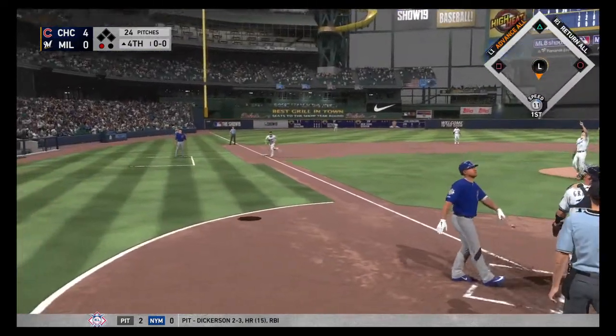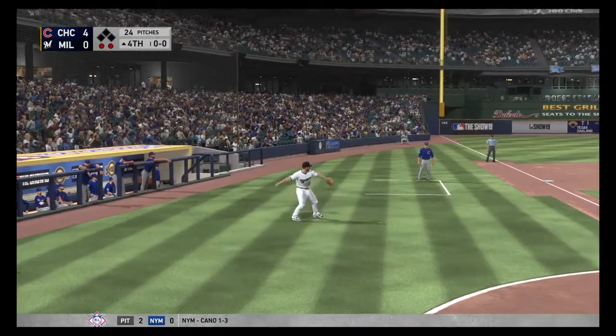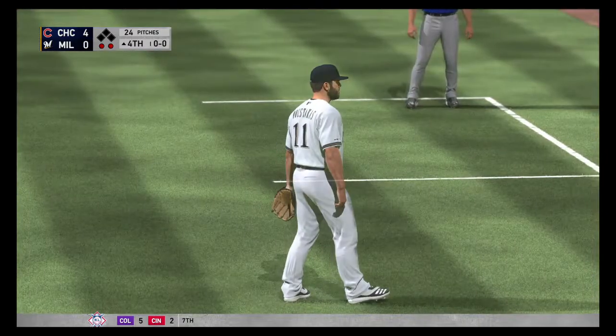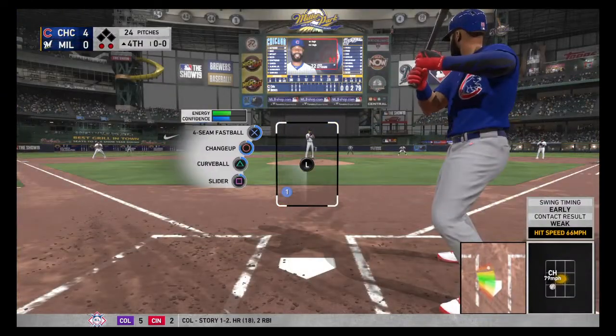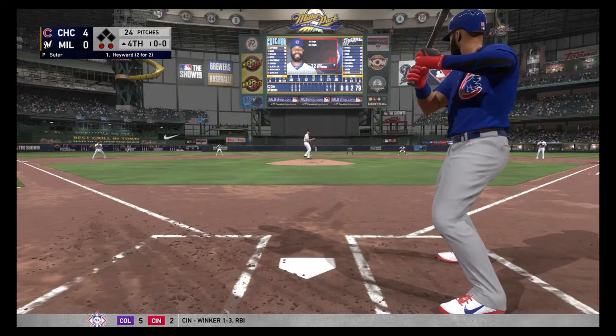Popped him up. Moustakas in foul ground. He's got it, and there are 2 down now. Now batting, right fielder, once again, Jason Heyward. 2 hits in 2 trips for him thus far.